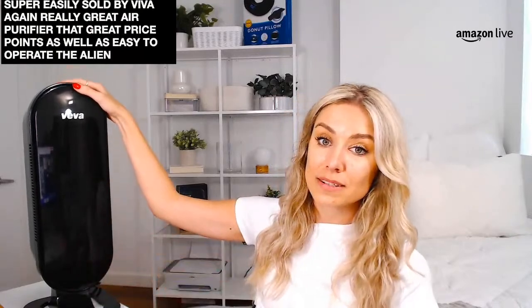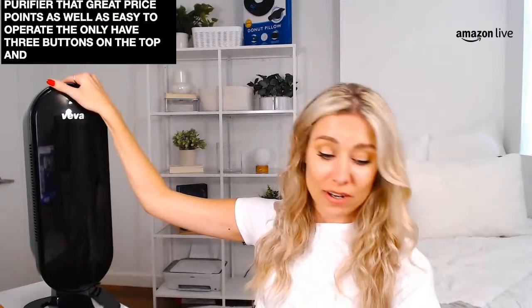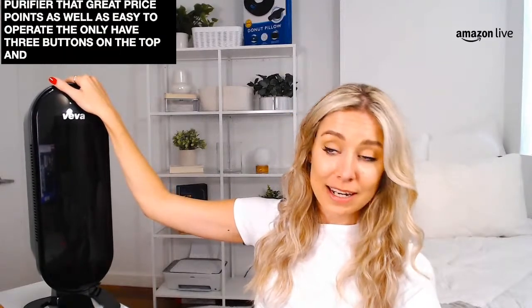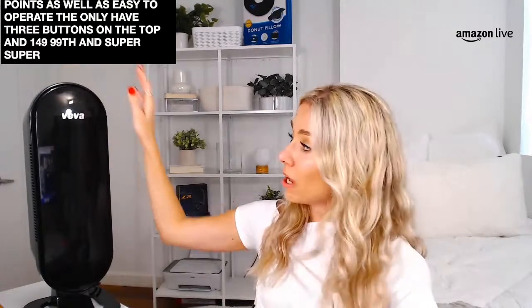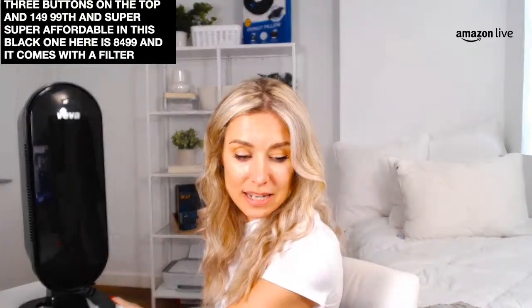They only have 3 buttons on top, both of these do. And they're on super sale today for 25% off. This one is $149.99 and super, super affordable. And this black one here is $84.99, and it comes with a filter. So there's really no excuse to not be cleaning up all that air inside of your home and making your home environment super clean and fresh, especially come this spring season.